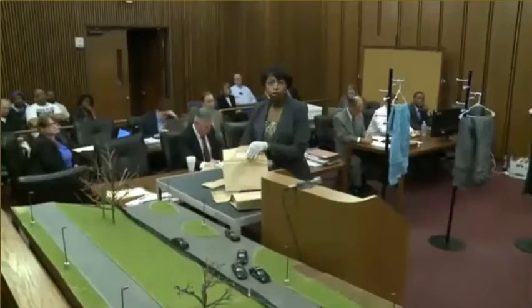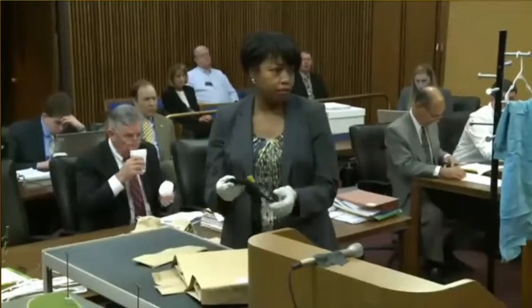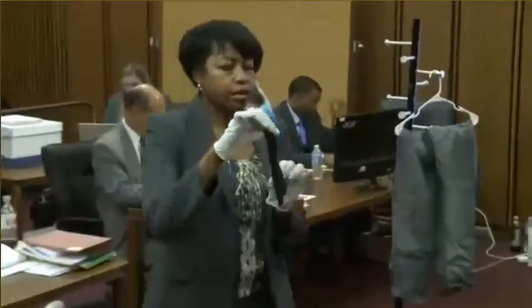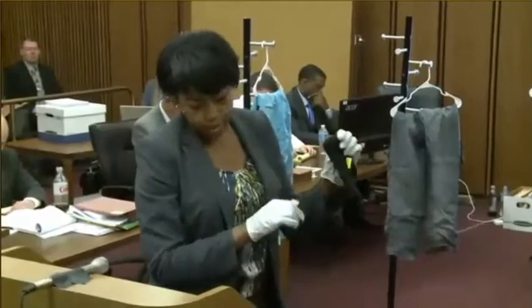Now, you initially told us that when you received the bodies, Malissa Williams was wearing gloves, correct? Yes. And I believe you did some testing on the gloves. Yeah, gunshot primer residue samples were collected from the gloves. Okay. Now, this has a yellow tab on it. Do you recognize the tab? Yes. And is that a tab that you put on there? It is.